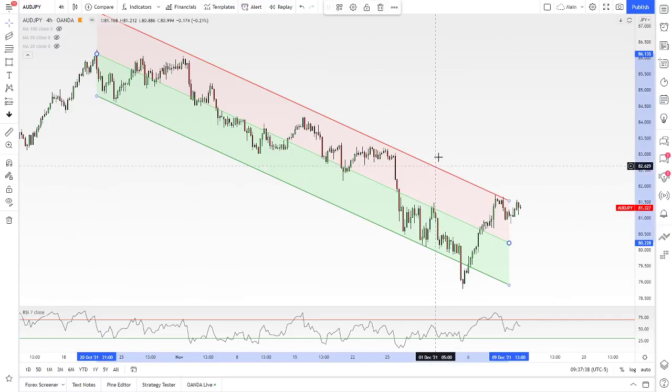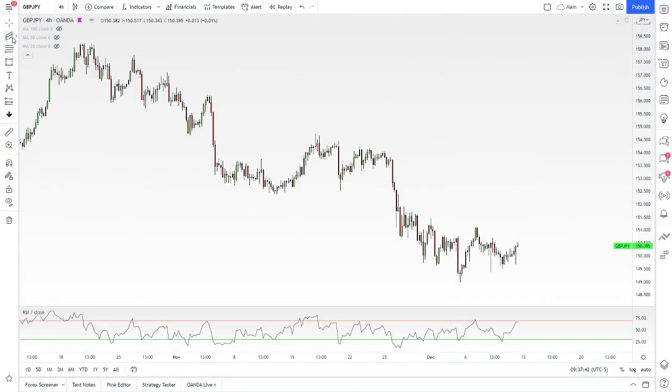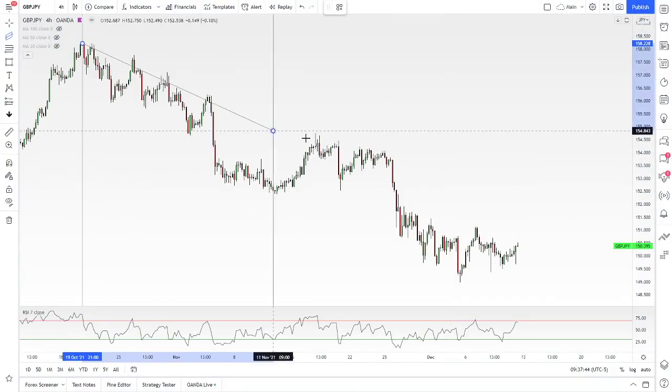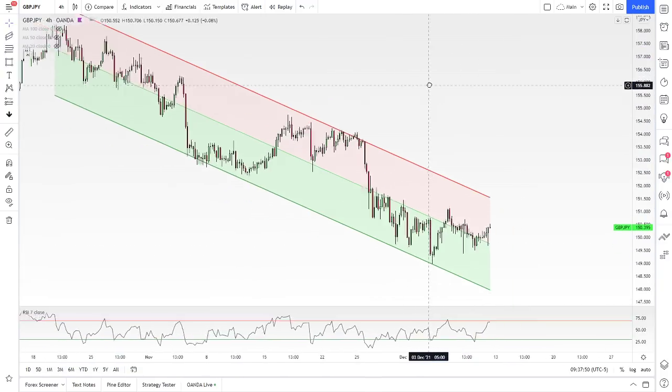So let's take a look at one more yen pair. I started on this one. Let me come back to it. GBPJPY. This one really suffering in the last few weeks. This thing got absolutely smoked with the news of the variant concerns. So possibly the same scenario.